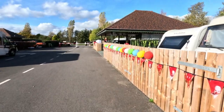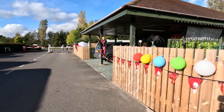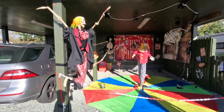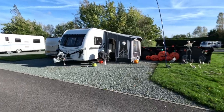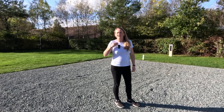Welcome to the Caravan and Motorhome Club site here at the New Forest. Let's go and have a look around. It's October half term, almost Halloween, but it is eerily quiet on this site.